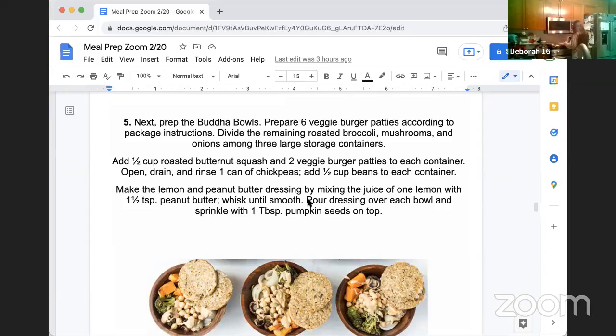And so here are mine. I've got my dressing separate just so it doesn't get anything extra mushy. And then I have it spread. And then the patty's right on top. So when the patty's pulled down a little bit, I'll put the lid on, and that'll be good to go.